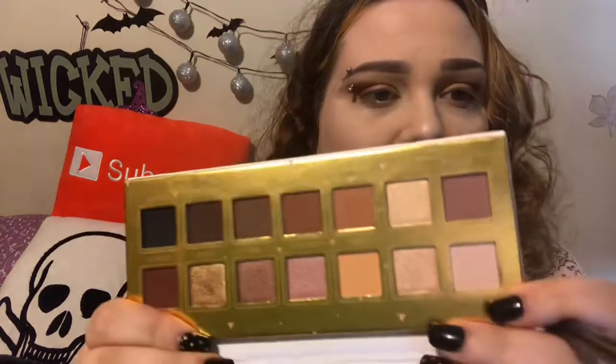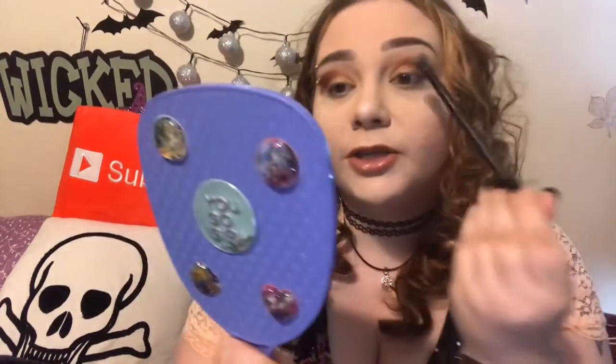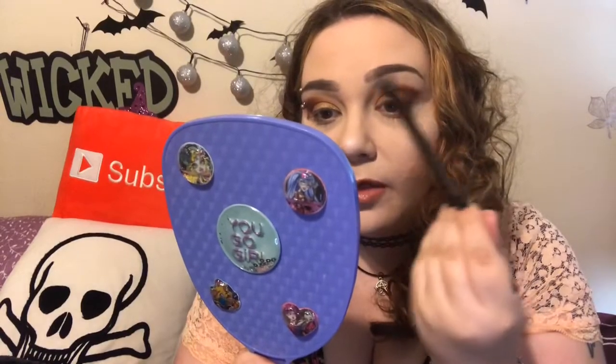I'm going to take the first shade, which is Bayonet. I don't know how you pronounce that, but it's this off-white, almost white mauve color on a big fluffy brush, and I'm going to use that for the brow bone.